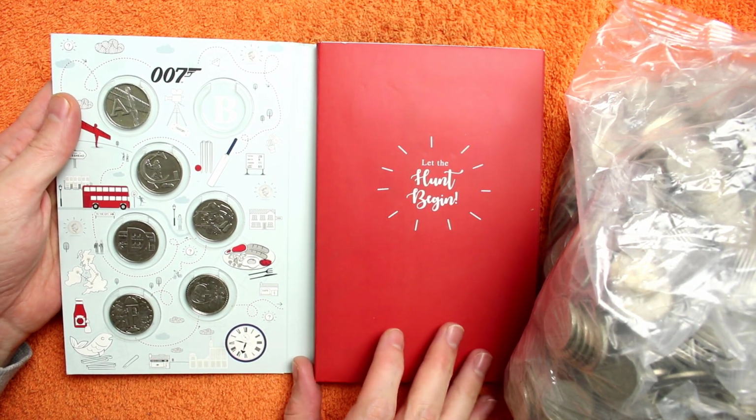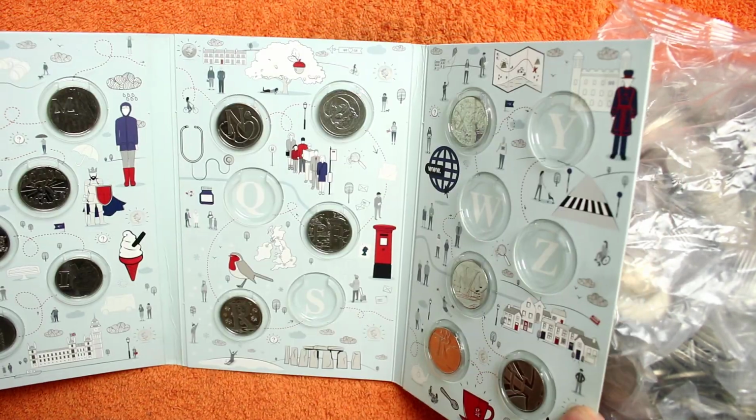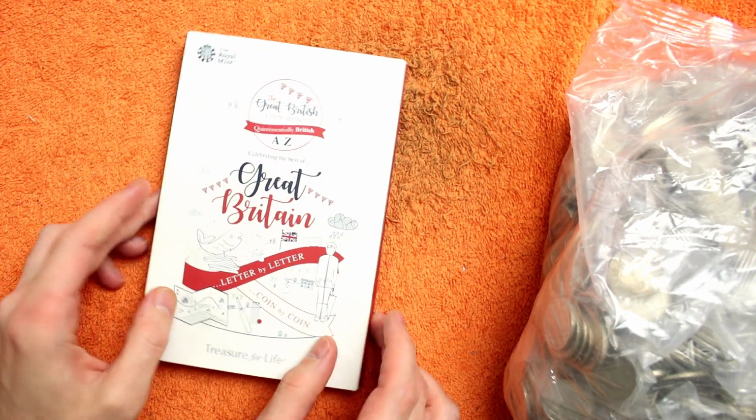We have got A, C, D, E, F, G, H, I, J, K, L and M, N, O, P, R, T, U, V and X. But the 2019s are so hard to find because they were so low minted.